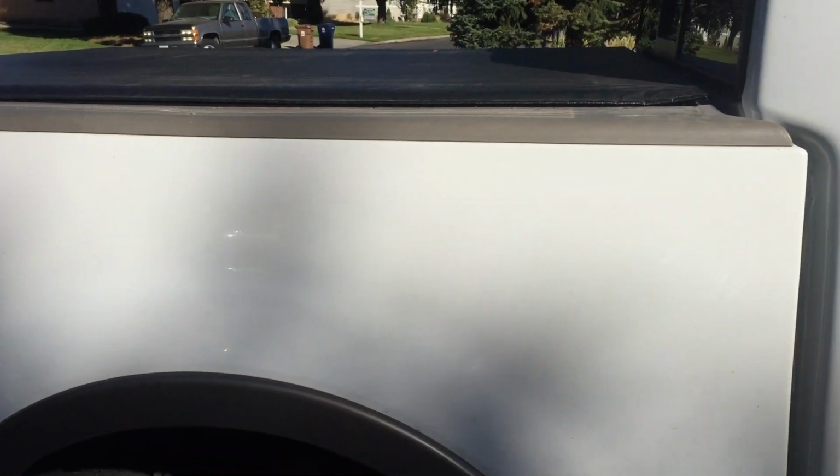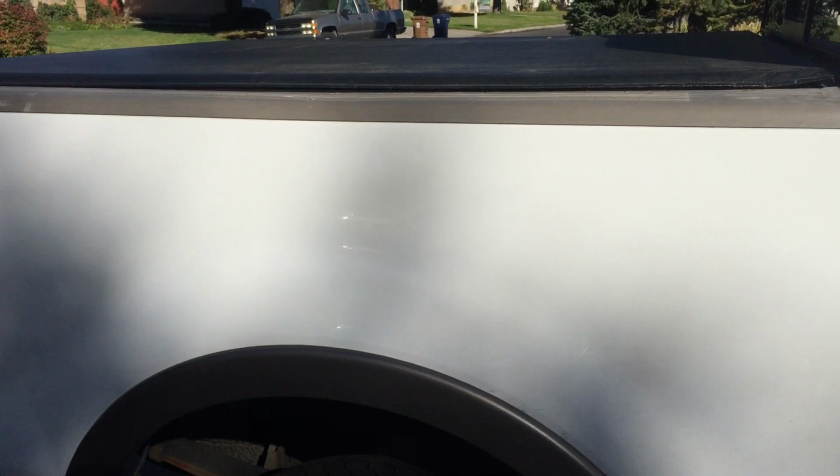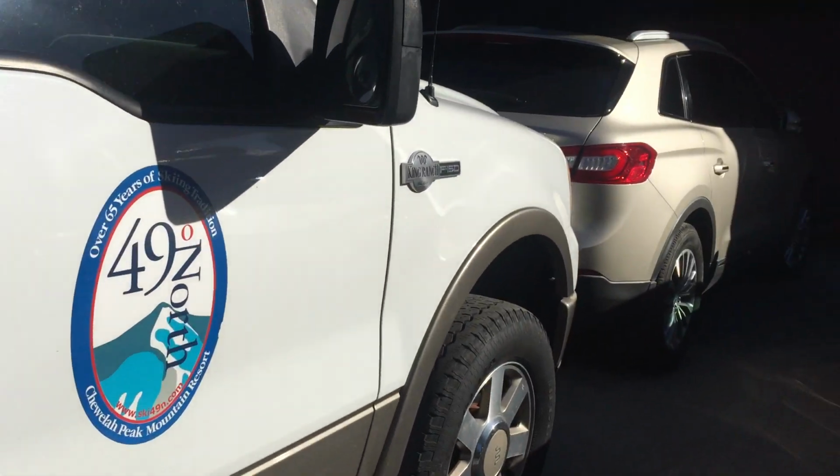Biggest payload I've had back here is 2,000 pounds, probably closer to 2,100, was a load of Lignetics pellets. I do that on a regular basis in the winter to heat the house up. Truck squats pretty good, but it still does it. Being the FX4 package, it does ride a little bit rougher.